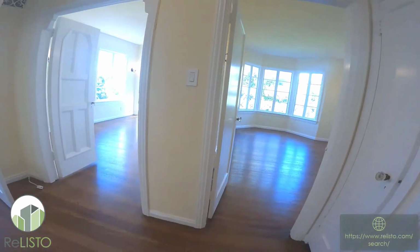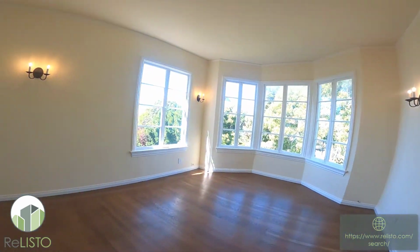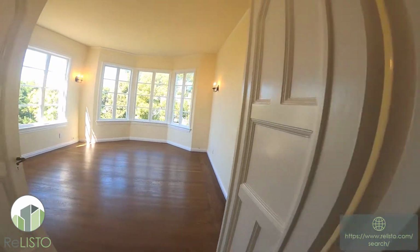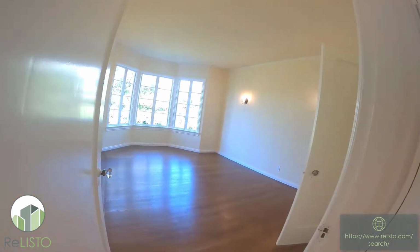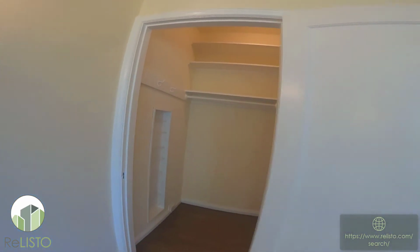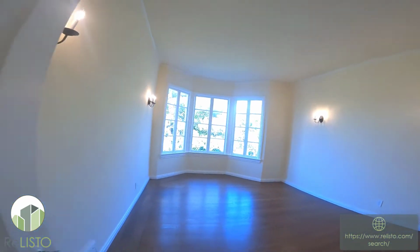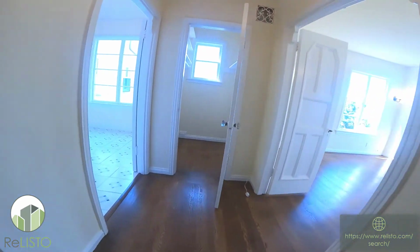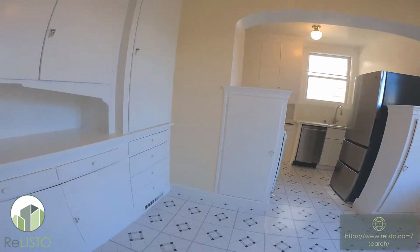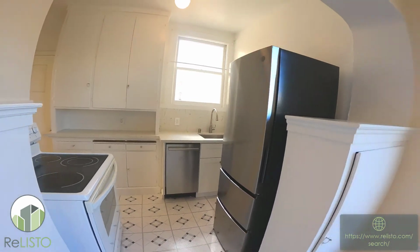Again, let's quickly go through. So we have the living room. We have the peekaboo views of the Golden Gate Bridge. Lots of light. We have the bedroom. And these are big rooms. 3-prong outlets. Big walk-in closet. Tall ceilings. Hardwood floors that were just refinished. Gorgeous white kitchen. Lots of cabinet space. All brand new appliances, including a dishwasher.